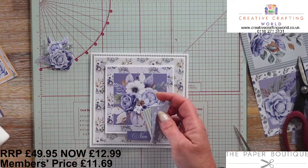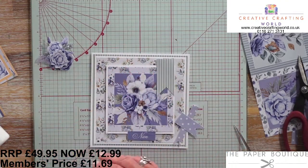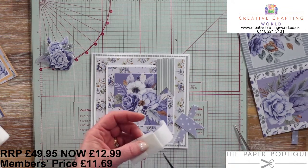So that, I've added some 3D foam behind it, just to lift it up a little bit. So now I need to add some little bits of 3D foam.